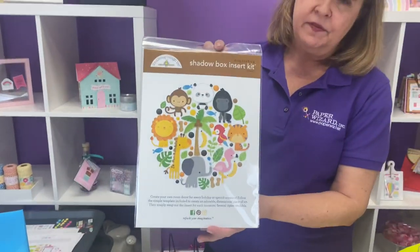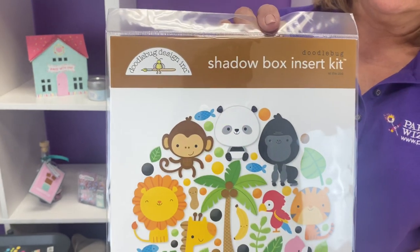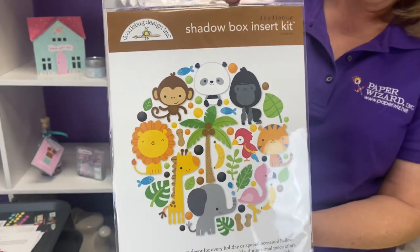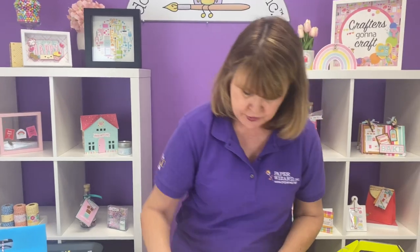How cute would this be for a little kid's room or a nursery? I just think this is darling. My boys had like a safari jungle room when they were young. They were like 4 and 2. And I would have loved this on the wall. That would have been so cute.